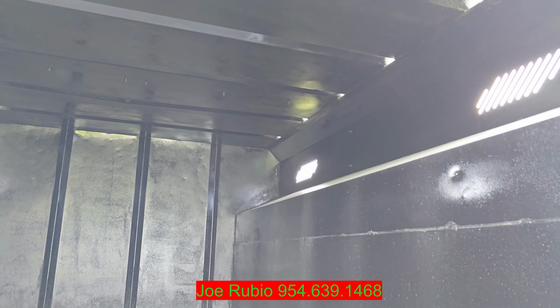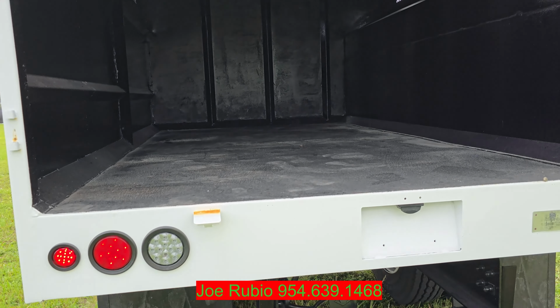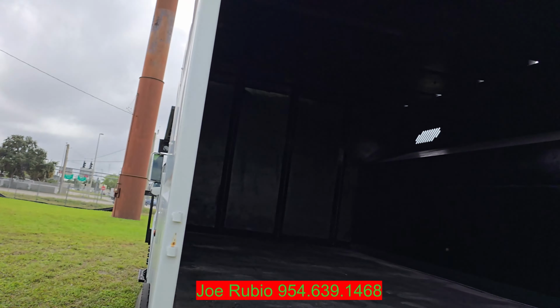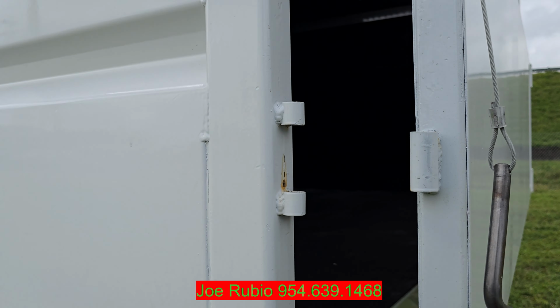So again, we offer financing, shipping, and export. You can finance the shipping charges too. Usually two payments up front is about the down payment, of course, depending on credit and age of business.